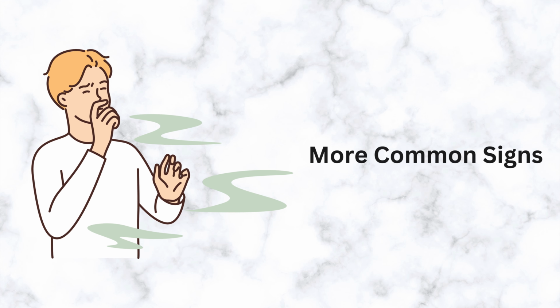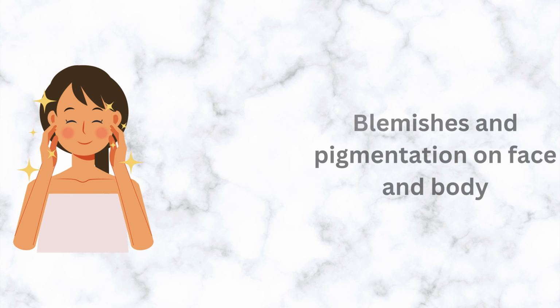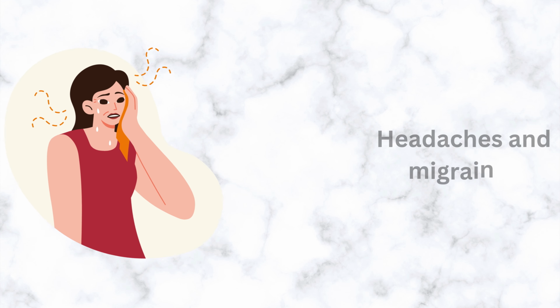More common signs. Small spider-like capillaries under the skin that are visible. Blemishes and pigmentation on face and body. Itching and burning sensation in the palm of your hands. Excessive sweating. Headaches and migraines.